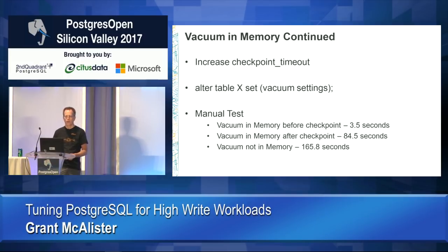So I ran this test just manually. If I vacuum in memory and I get that done before I checkpoint, so this is, load a bunch of data, run the vacuum, then essentially the vacuum takes 3.5 seconds, which is pretty good because I think I was doing 25,000 rows per second for 10 minutes. So that's actually a lot of data to basically vacuum in 3.5 seconds.